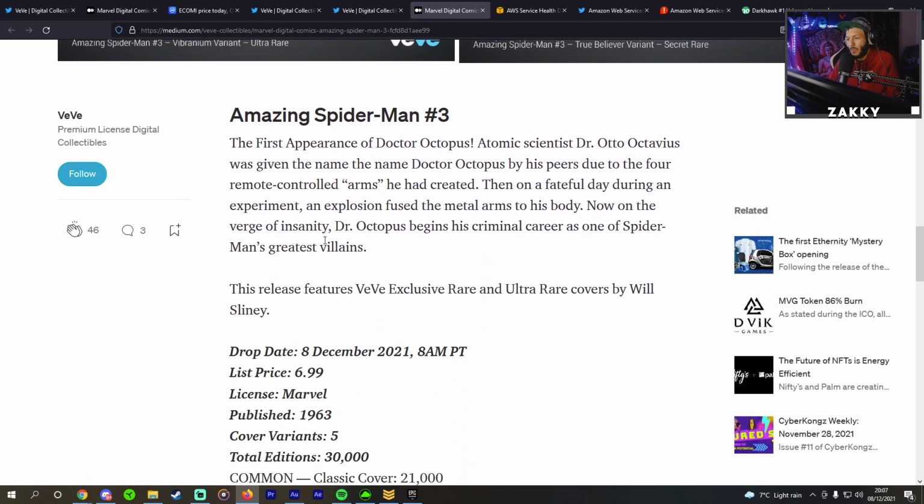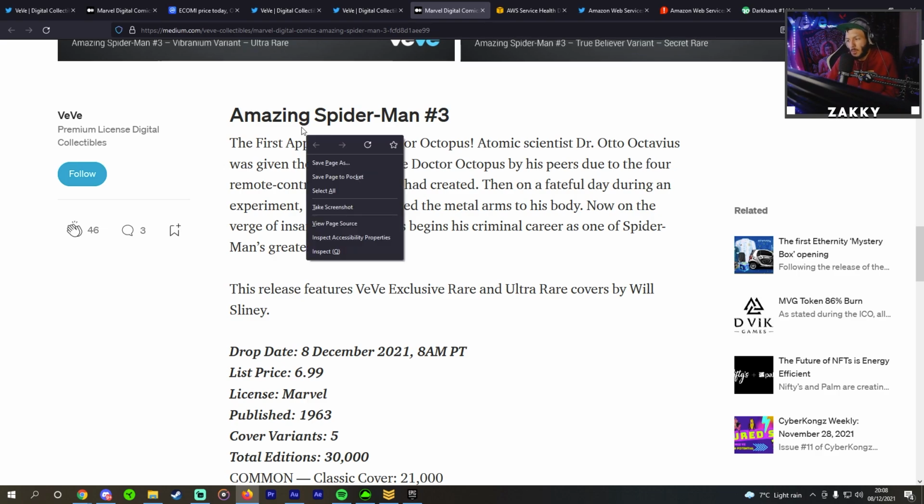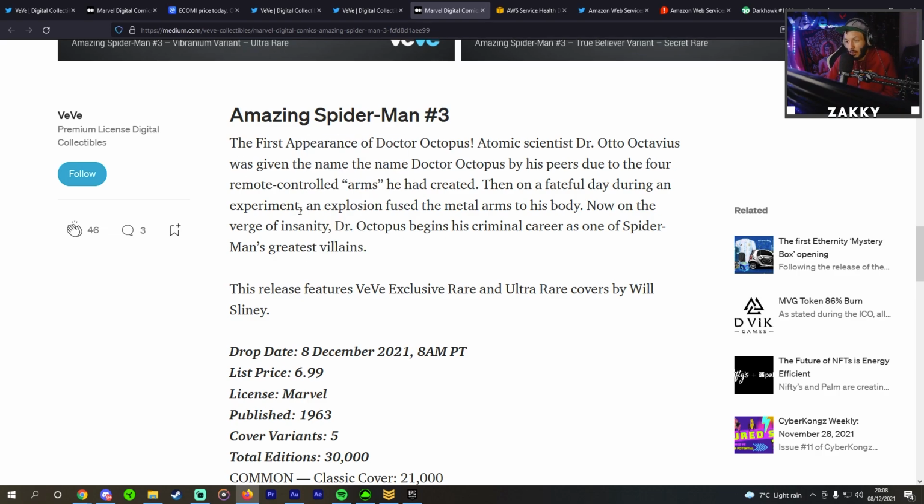Amazing Spider-Man #3, first appearance of Dr. Octopus. Atomic scientist Dr. Otto Octavius was given the name Dr. Octopus. There's a lot of octos in this whole sentence. It's crazy. By his peers due to the 4 remote-controlled arms he had created. Then on a fateful day during an experiment, an explosion fused the metal arms to his body. Now on the verge of insanity, Dr. Octopus begins his criminal career as one of Spider-Man's greatest villains. I wouldn't say verge of insanity, I would say completely insane.